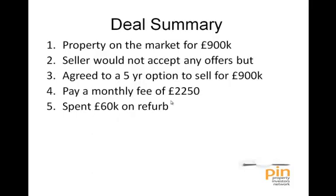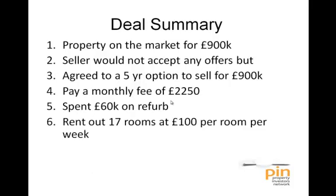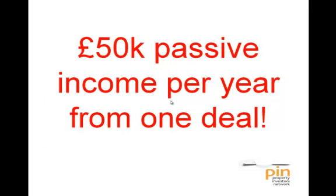Now the upshot of this is, this property has 17 bedrooms. They rent out at £100 per room per week. What that means, after paying all of the expenses, that's the payment to the owner, all the bills and the interest on the £60,000 they borrowed, they walk out with £50,000 net income per year. £50,000 is managed by an agent, so that's £50,000 of passive income from just one option deal.